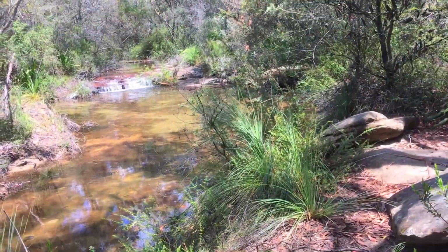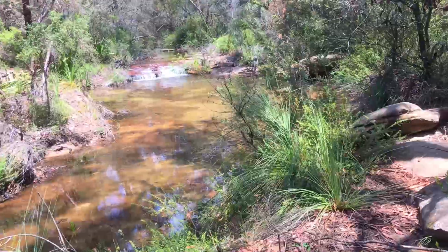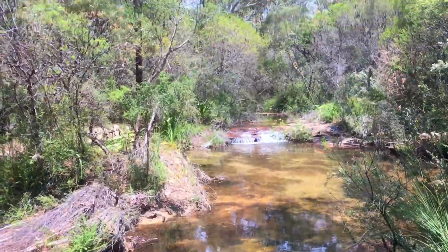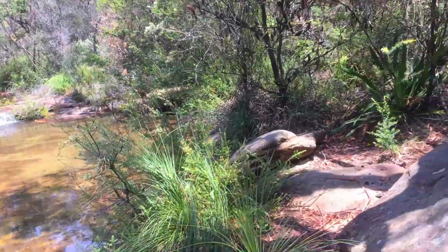Okay, so I didn't really record the first part of the walk. It was kind of just boring fire trail. But now we've reached a little place where there's a lot of water. It's a bit open, you get sunlight here, a lot of eucalypts, a few benches.